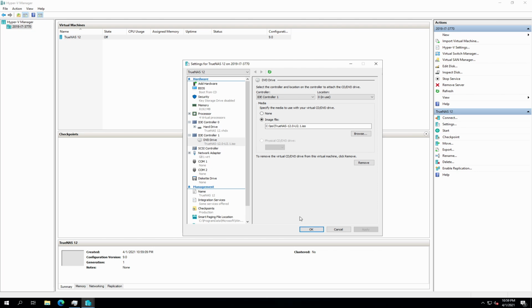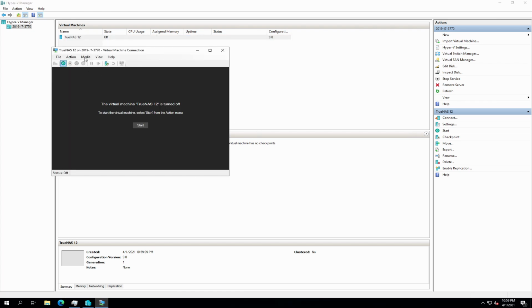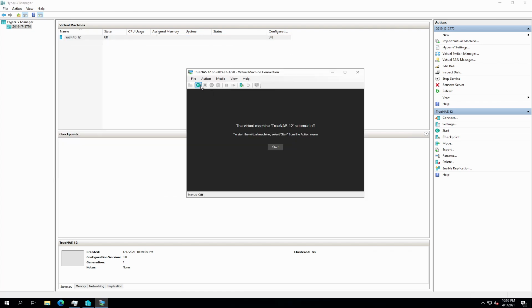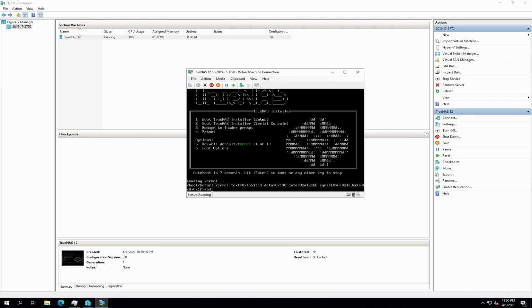Now, I haven't connected the other hard drives yet. What I like to do is get Truenas installed, make sure it's up and running, get it assigned an IP address, and then come back and add the hard drives later. So I'm going to click on OK. Then I'm going to right click on the virtual machine, connect, and then we'll go ahead and start the virtual machine. And that should start the install CD, which it does. So I'm going to hit enter here.